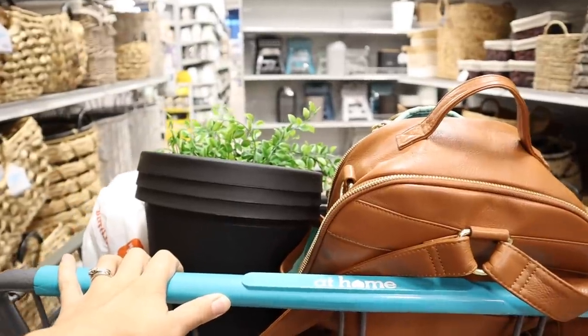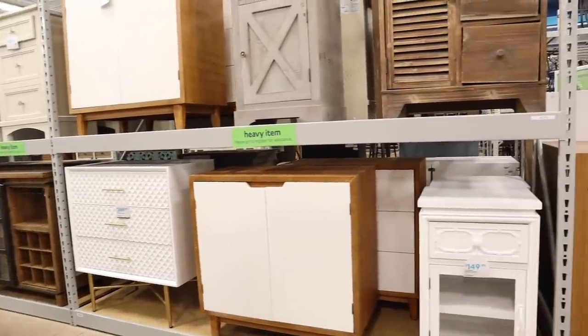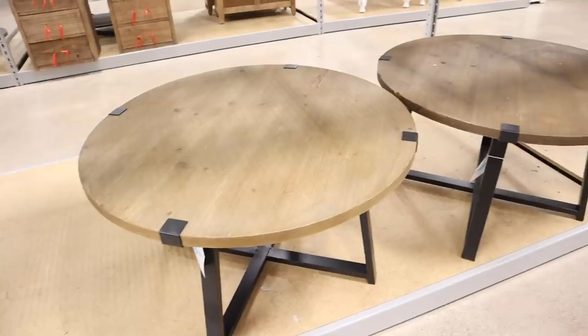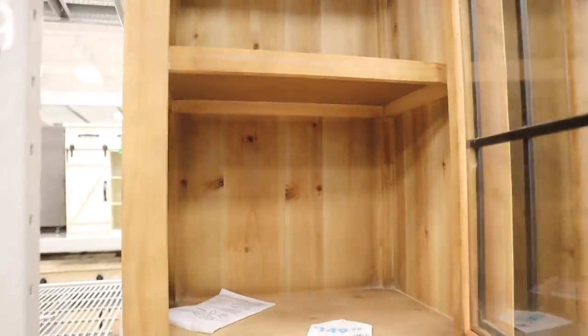They do have quite a bit of furniture at At Home, but some of these pieces, like the coffee tables, the side tables, the nightstands, different things like that, a lot of times it seems like they are damaged. I'm not sure if that's just our At Home. And then the other pieces seem like they may be a little bit overpriced for the quality, but they do have some good pieces of furniture in here if you look around.